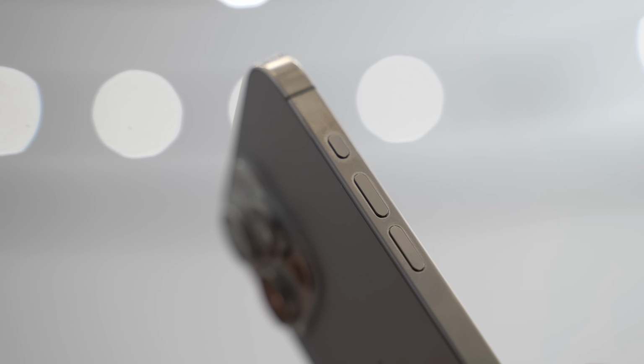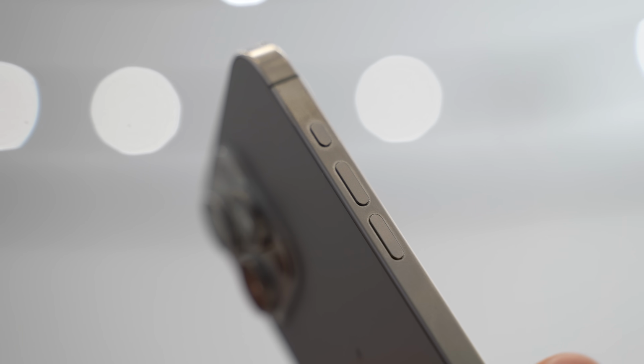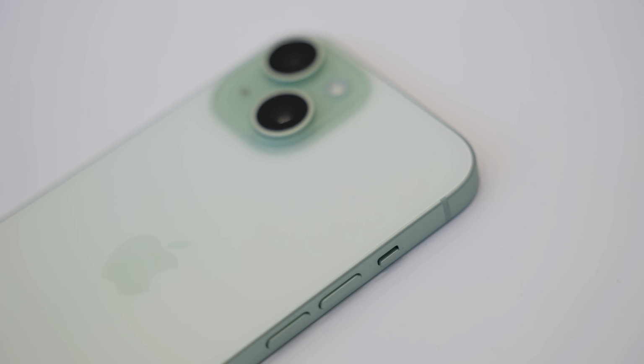Now we have the customizable action button. So this replaces the mute toggle switch. I forgot what it was called. So the iPhone 15 and 15 Plus still have this, but the Pro models now have this customizable action button like we had on the Apple Watch Ultra.